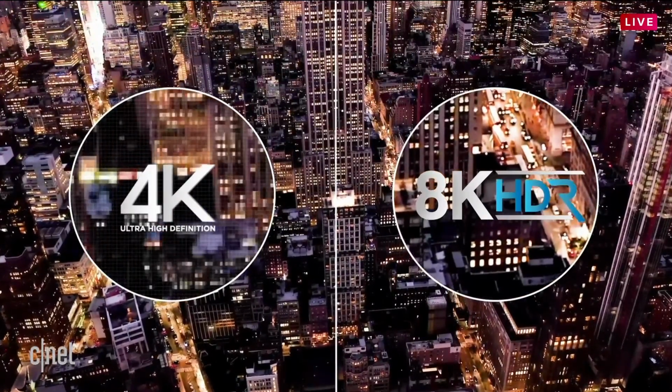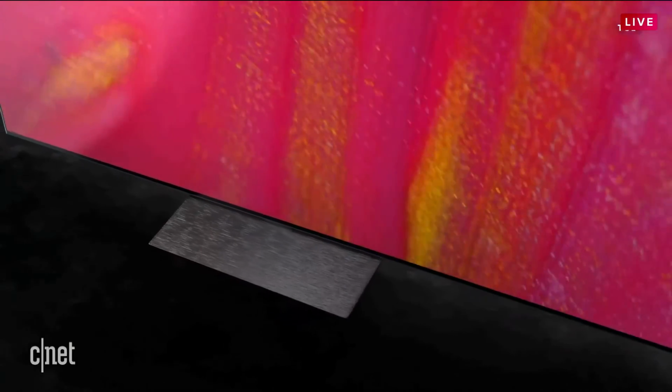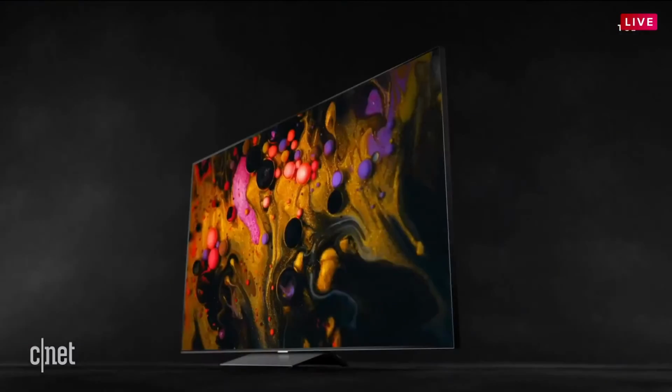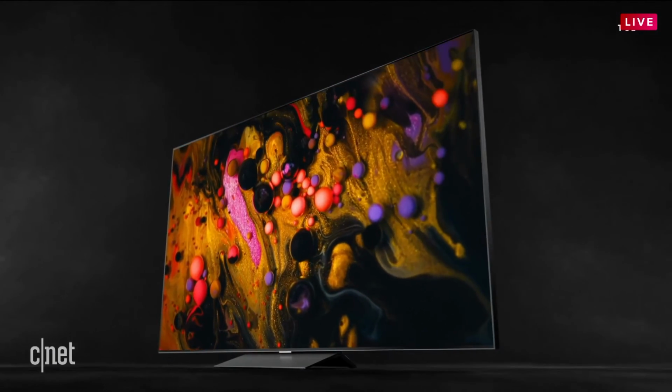Also, it's really hard to see the difference. 4K TVs are super duper sharp. They kind of approach the limit of human vision already. And unless you're talking super gigantic pictures that you're sitting really close to, I've seen these things, it's hard to tell the difference in person with that extra resolution.